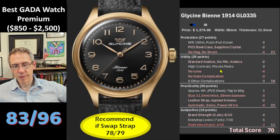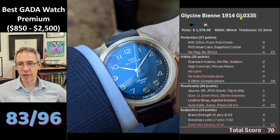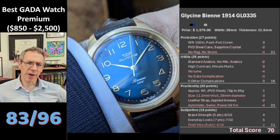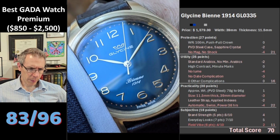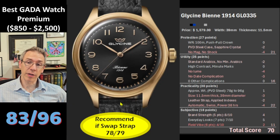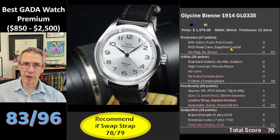Score 70. 83rd place is the Glycine BN 1914. You've got this PVD gold colored case. It's looking very classy. It really just looks like a dress watch. I'd recommend a strap swap. You could put it on silicone. Different color cases, you can find silicone straps that work in a lot of scenarios. I think that's the way to go if you want to dress it down.